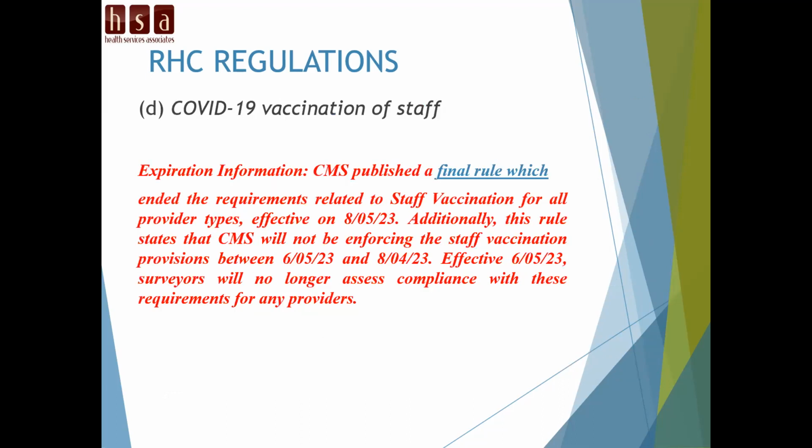Also, I just wanted to say, and then we'll get into the referral, if you were to actually pull up the regulations, COVID-19 is still in there. But I have memos from CMS saying that the COVID vaccination requirement has been rescinded. It actually became effective this week or last weekend.